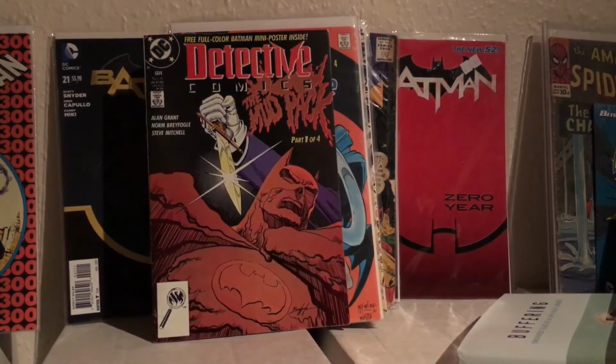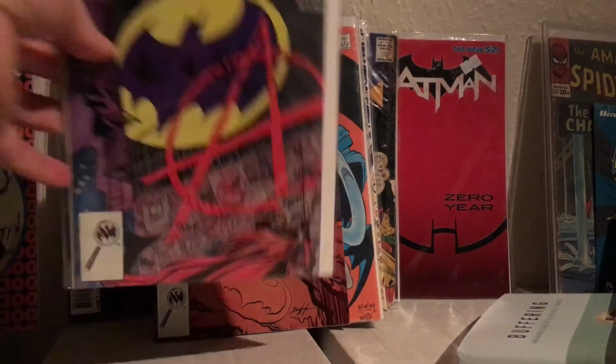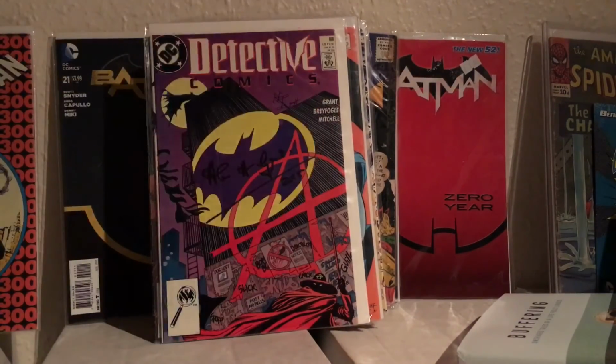We're nearly there, guys. I got 2 more for you. 608, which is the first appearance of Anarchy, who doesn't get used enough. He was used really well in Beware the Batman, the TV show, and this is his first appearance. This is an Alan Grant book, and it's signed. I don't know if you can see that right across the bat symbol there.